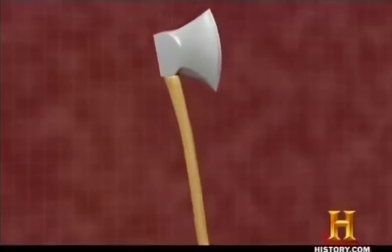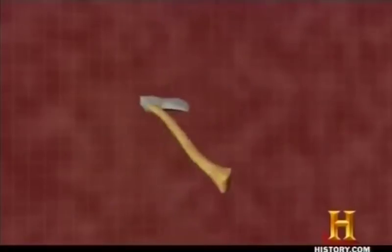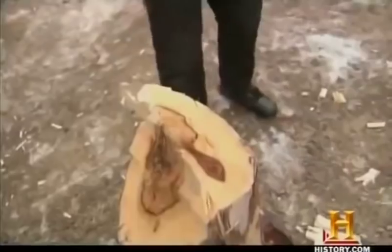The axe head may be the star, but the haft delivers the power. The handle is a very important component of the axe because it amplifies the power coming from the chopper to the axe head and ultimately to the block of wood.